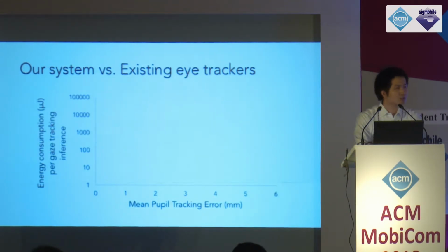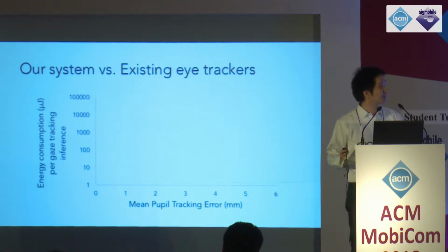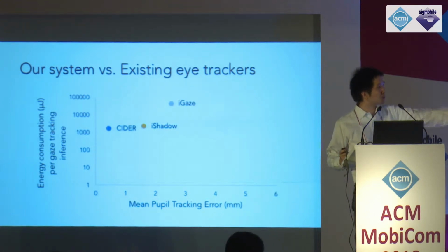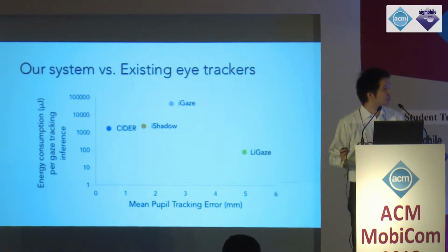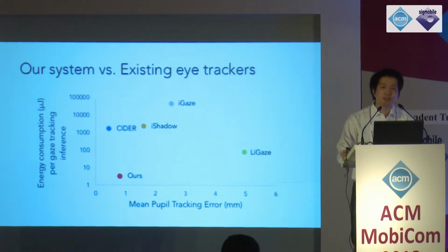And finally, we compare our system performance with the existing literature. And here the x-axis shows the mean pupil tracking errors in millimeters, and we use the energy consumption per gaze tracking inference to make a fair comparison between different systems. Now these 3 dots show the camera-based methods, and LiGaze is a photodiode-based method, and this is ours. So as you can see, the tracking error is close to the most accurate camera-based method, but it saves several orders of magnitude of the energy.